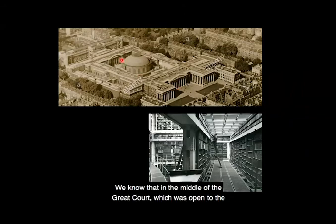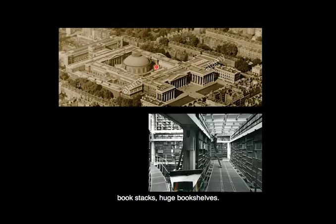We know that in the middle of the Great Court, which was open to the air, a lot of the space around the reading room was filled up with book stacks, huge bookshelves. This area was known as the Iron Library, and here's a photograph of the Iron Library.